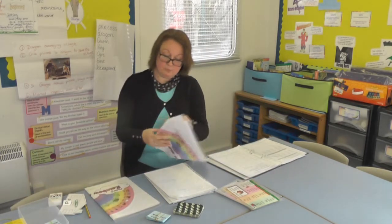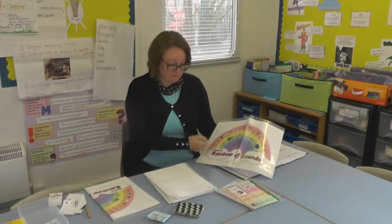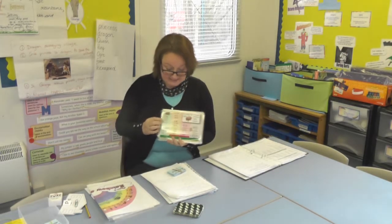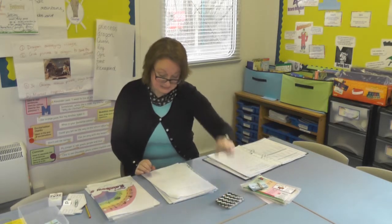Then we looked at these phase 3 and phase 5 mats, and they have to say the name of the picture and the sound they make, and those are taken from Letters and Sounds. And then we looked at different ways of spelling A, making the A sound, reading proper words, and then we went on to looking at non-words, words that are not real, that have the A sound in them. And then we played pairs with the long vowels and also snap with the long vowels at the end too.